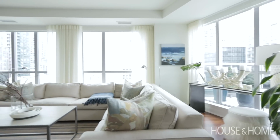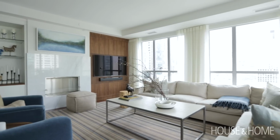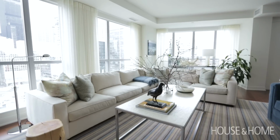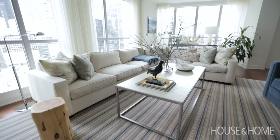In choosing furniture for this space, we really wanted to make sure that it was the right scale and the right context, but we kept the furniture backs low against the windows, so even when you're sitting in pieces, you're not losing the skyline view, which is an incredible part of this unit.